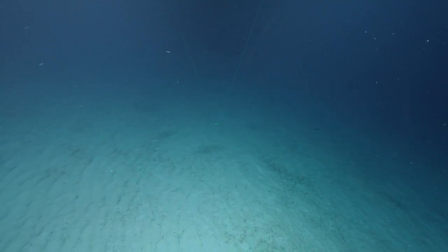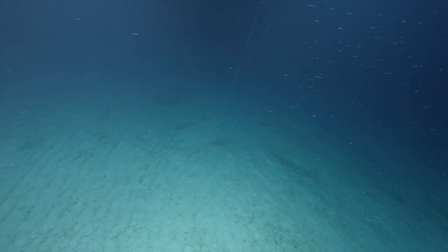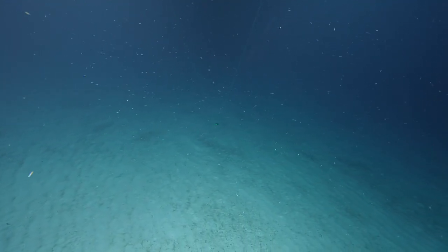This would be perfect. I told Adam I was going to leave him in the middle of the sand. But really, we got him most of the way through the sand.